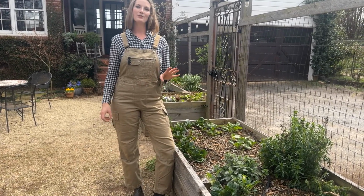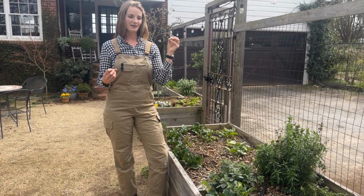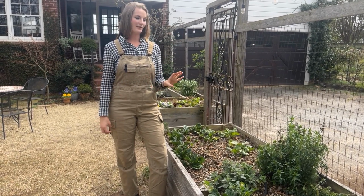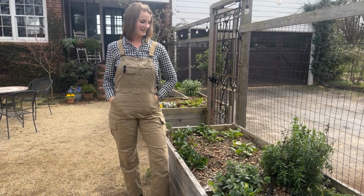So that's one thing if you really love that long foxglove-looking stalk, that form of flowers, but they're not poisonous. So it's something that's good to grow in a mixed edible garden.